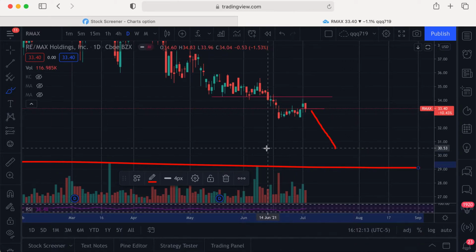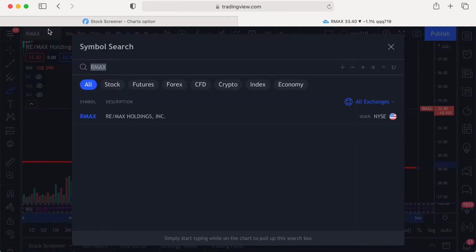July 16th is probably the best to get on all of these. When I say July, I mean middle of July. You can get July 30 if they offer them, but they just cost more. So we'll see how that does being so close to this. But again, I kind of want to just get in and out and not hold for more than a couple days. So Remax looks good short. Zillow looks good short.